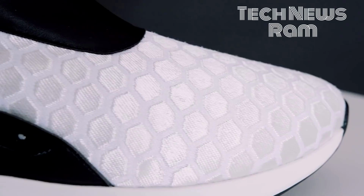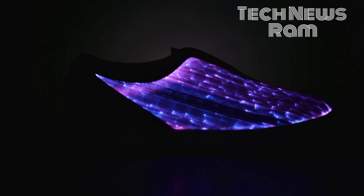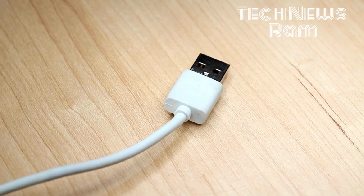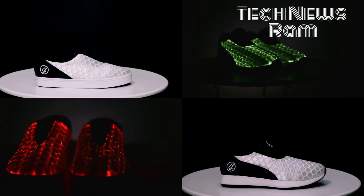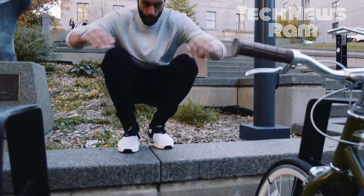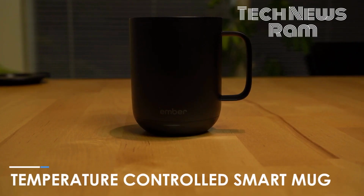The Glow sneakers are not just eye-catching, they're also functional. Constructed from honeycomb fabric, they are both waterproof and breathable, ensuring comfort in various conditions. Yes, We Glow claims an impressive 14-hour battery life, and recharging is a breeze with the included USB cable. Priced at approximately $100, these stylish sneakers offer an affordable way to elevate your fashion game while adding a touch of innovation to your footwear collection. Whether you're looking to make a fashion statement or simply want to stand out in the crowd, the Glow sneakers are a fantastic choice.